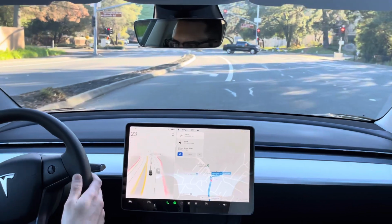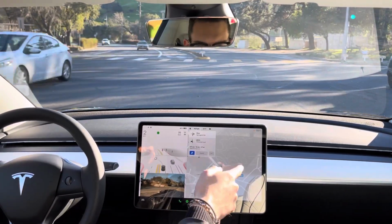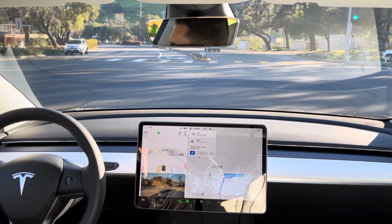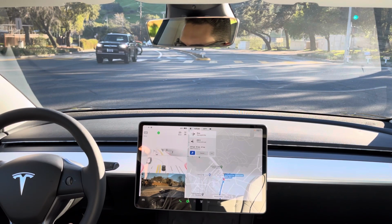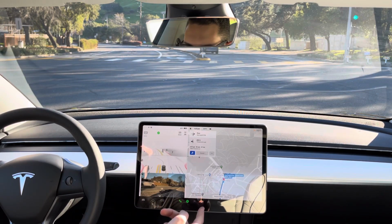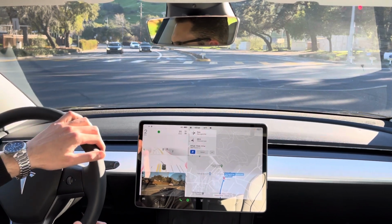Okay, so this is not a disengagement for the car, like for the autopilot. I'm taking over because I don't want to waste a bunch of time going in that part. I'm just going to do a U-turn and go back. I'm kind of confused because it's done U-turns before, but even the navigation wouldn't show me a U-turn. So that's very odd. There were three parts where I could have done a U-turn and it didn't let me.